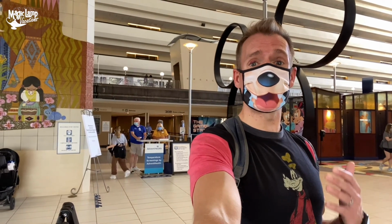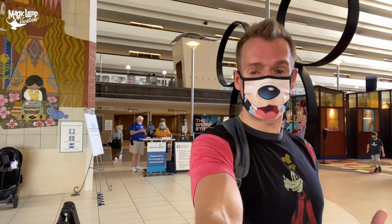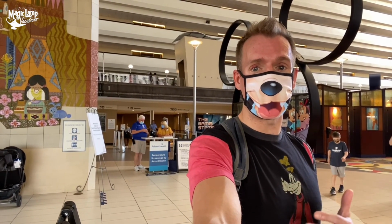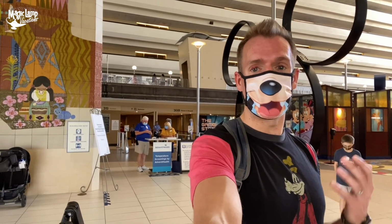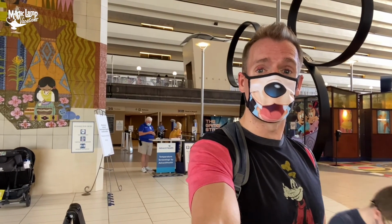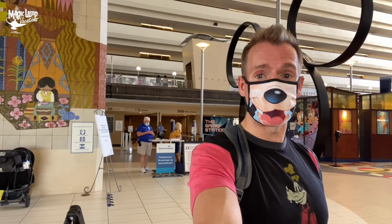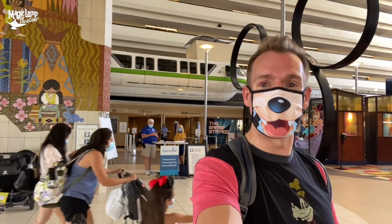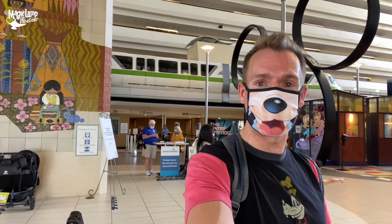So behind me is the Monorail entrance at Disney's Contemporary Resort Hotel. It's also located on the 4th floor, and you will have to do a temperature check through Advent Healthcare before you can actually go through security. You'll go through security here, so once your monorail arrives at the park, at the Magic Kingdom or Epcot, you don't have to do that again. And oh look, there's a monorail arriving right now. Perfect timing.